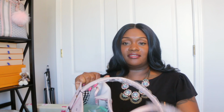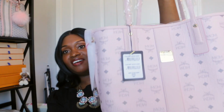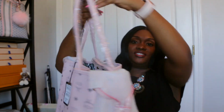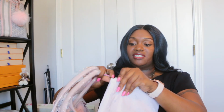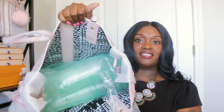Ooh, you guys, look, it's just wrapped up so nicely, with the exception of not having the MCM box. This thing is gorgeous, you guys. I have to commend them for taking care and wrapping this. I'm going to take this off. The hardware on this looks silver, but I think it's just a really, really light gold. And one of the things that I'm happy about with this bag, let me show you this interior.